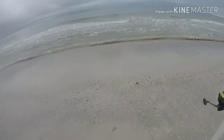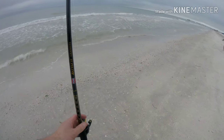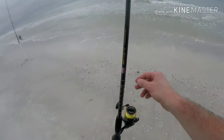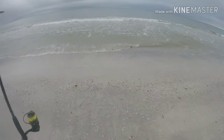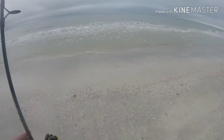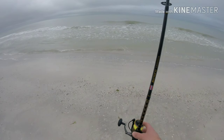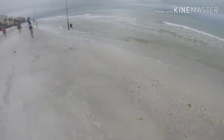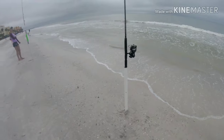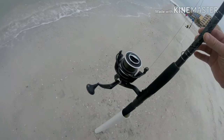And here's my setup. So I have my Penn Battle II. I just spooled this up last week. Actually, I'm about to get nibbled on right now. 20-pound test braid on it, and I have a pompano rig that I built. This has, I think, 6 hooks on it, small little size 6 hooks, so I'm trying to catch small fish. This one I'm kind of shallow with. Then I have a Penn Pursuit here, a bigger rod. This one I have out pretty deep, as deep as I could get it to go.